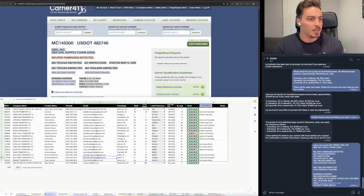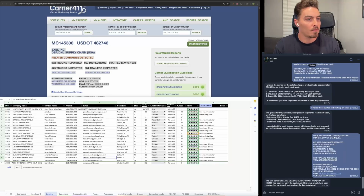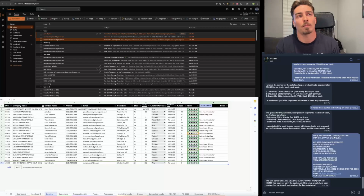So now I'm in my carrier database. We can see at the bottom of the list here, we have a new carrier that's been added in there, and that is DHL supply chain. And we've got contact, phone number, email, all this good stuff. We can go and add their load preference. We'll say any there. And now, boom, they're good to go. They're in our system.